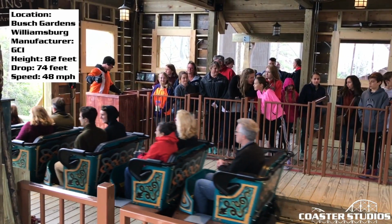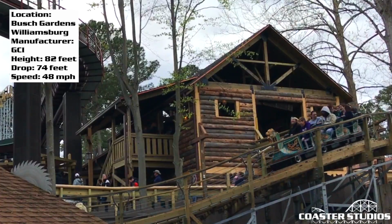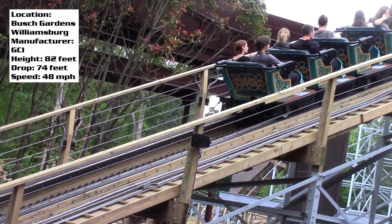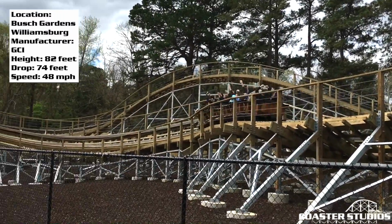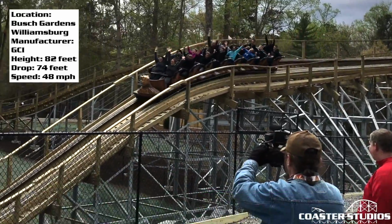But to just kind of wrap this up, is Invader a good ride? Yes, it is. Is it going to blow you away? Maybe, maybe not. I think it really just depends on where you set your expectations. If you go in expecting Mystic Timbers, you're not going to get Mystic Timbers. Remember that this is a family coaster, and when you compare it to other family coasters, it's a really good family coaster. Busch Gardens did a great job with it.